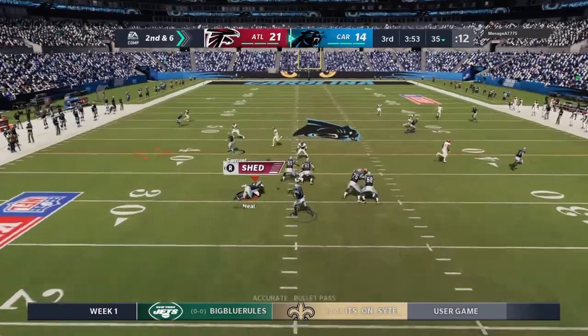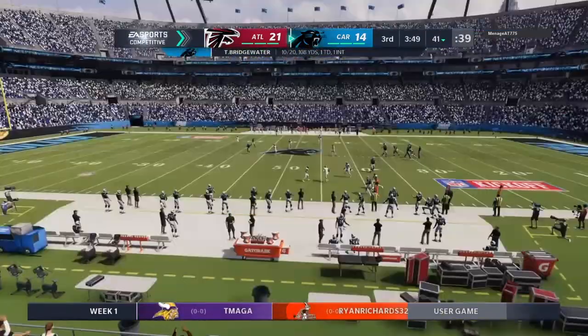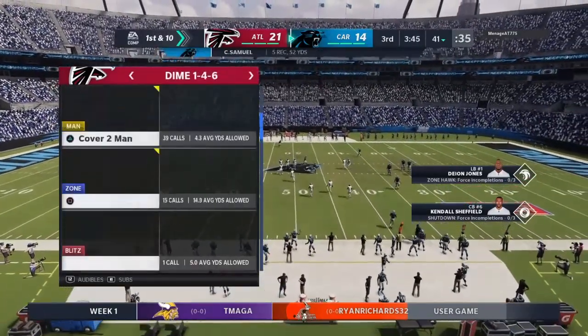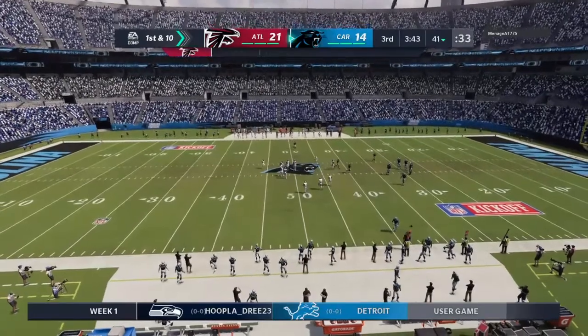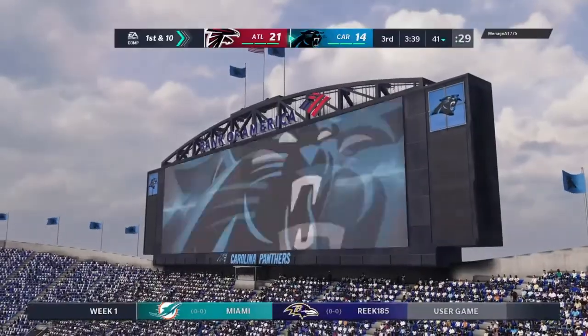Throwing, Bridgewater. That's Samuel, caught left side. 7 yards there and a first down, Panthers. First and 10 at the 41-yard line.